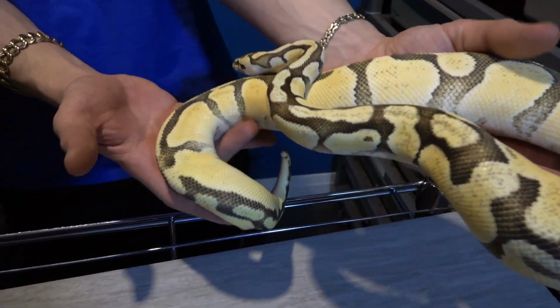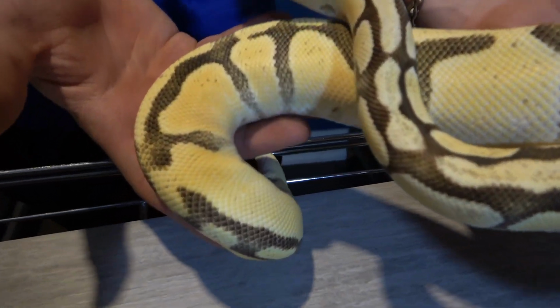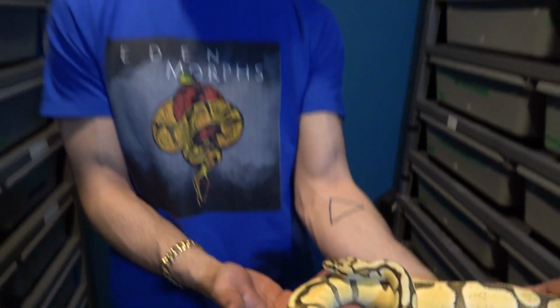So we're gonna make some really cool clown combos with this. Hopefully I can get an ultra male clown to this in the future, but she's definitely gonna be breeding. Probably not this season, but definitely next season, so can't wait for that.